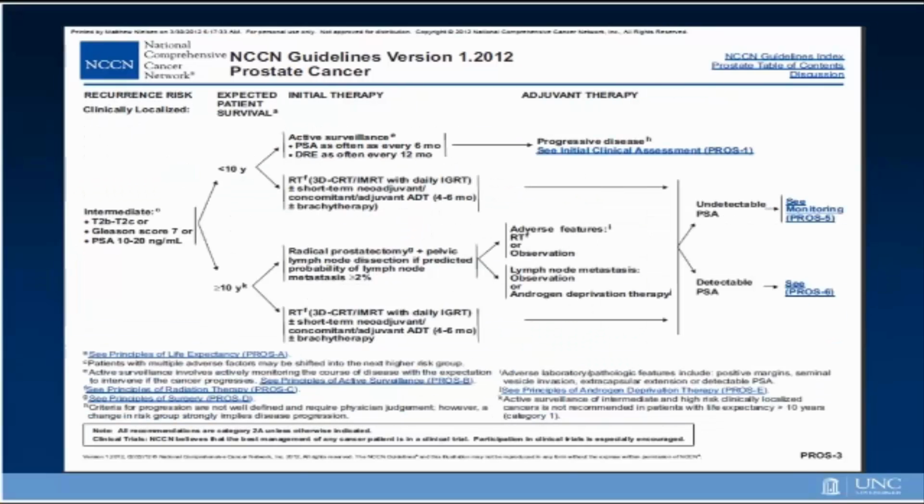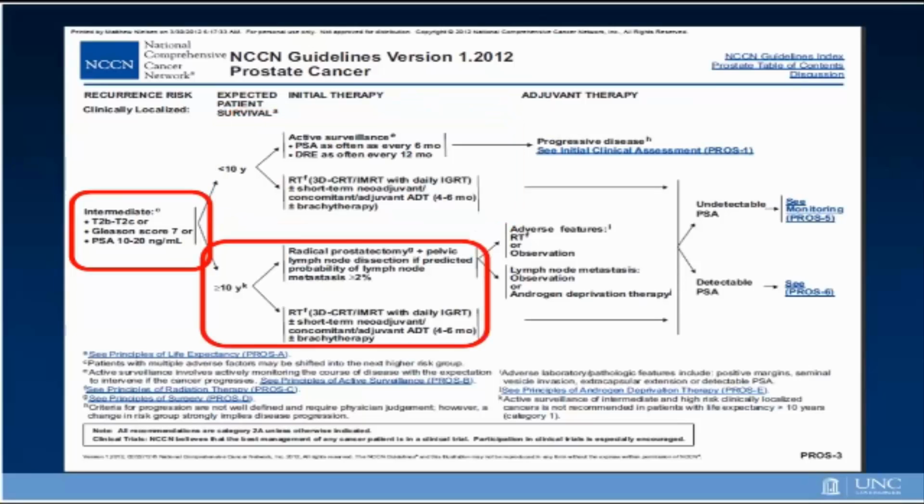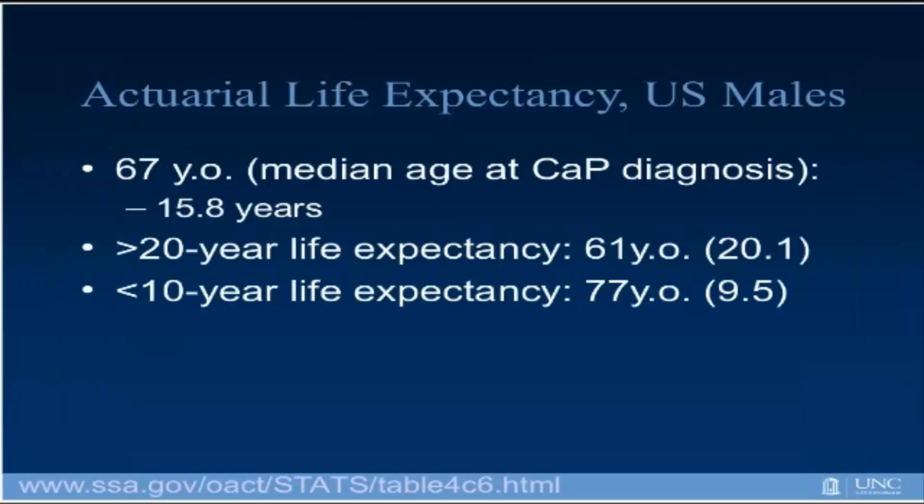The next page on the NCCN guidelines outlines the recommendations for intermediate risk disease, and this is defined by Gleason score of 7 and/or PSA of 10 to 20. In this group, when the life expectancy is less than 10 years, surveillance is still an option, or in cases where treatment is desired, radiation is recommended as the option in the form of external beam radiation therapy.